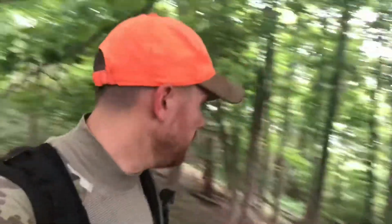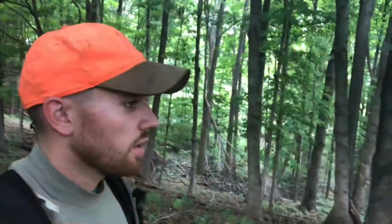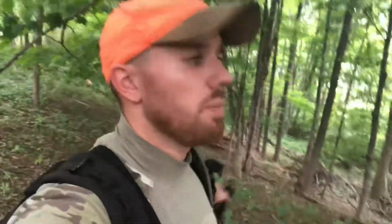Okay, so I just made it to the edge here. How this sets up is it comes to a point, like a peninsula of trees in between these two fields, and the further back you go, the wider it gets, and it goes way back towards the lake, all the way to the lake here. If I follow this property line to my left here, it's a straight shot to the lake. So you can see back in here.